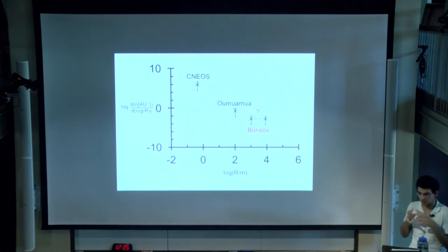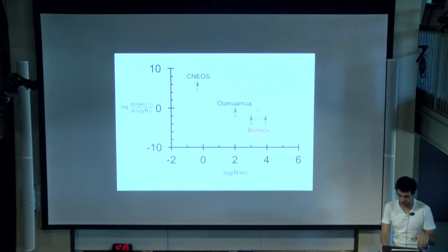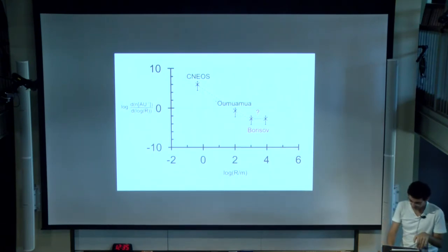But if it has a larger size, that would be quite interesting, because we would think those objects would be more rare and we wouldn't have expected to see it. So that is the argument for why it is probably small.